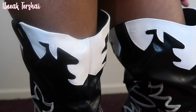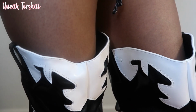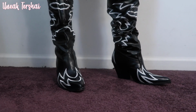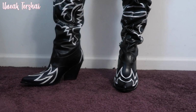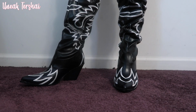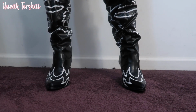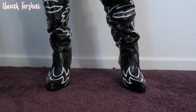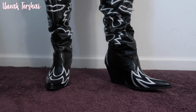Okay, y'all, so I don't have on any pants, but I wanted to show y'all how high over the knee these boots come. Journeys. I love the way they feel. So comfortable. The heel is not that bad at all. I can see myself wearing these to like a festival with some distressed Daisy Dukes on or a really short dress. I don't know, but these are so cute and comfortable, you guys.